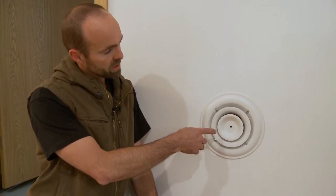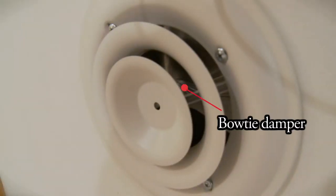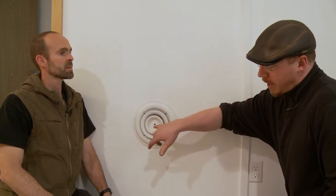You'll notice here there's something called a bowtie damper, and that is used to adjust the airflow. We've set these to optimize the airflow for each of the rooms in the house. We recommend that this does not be changed once we've set this. So we're supplying hot air to the living room with one of these, to each of the bedrooms with one of these, and to the bathroom with one of these.